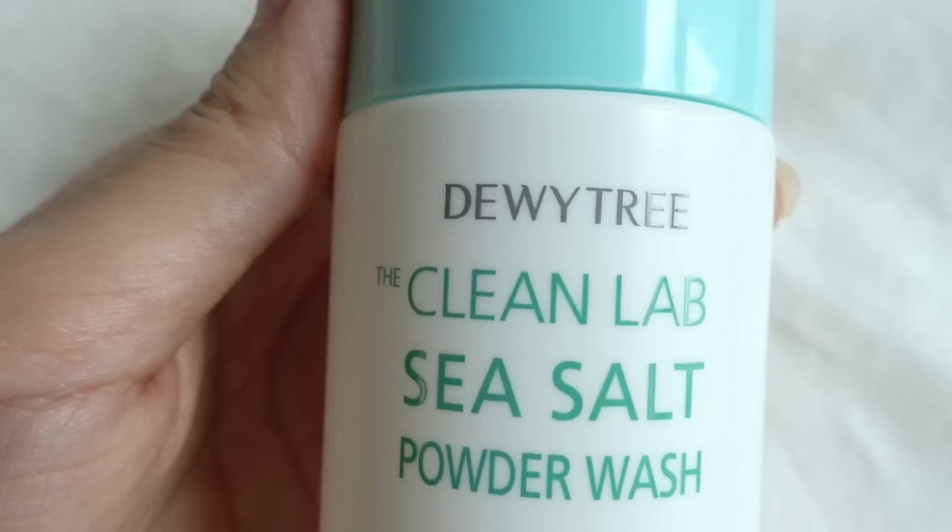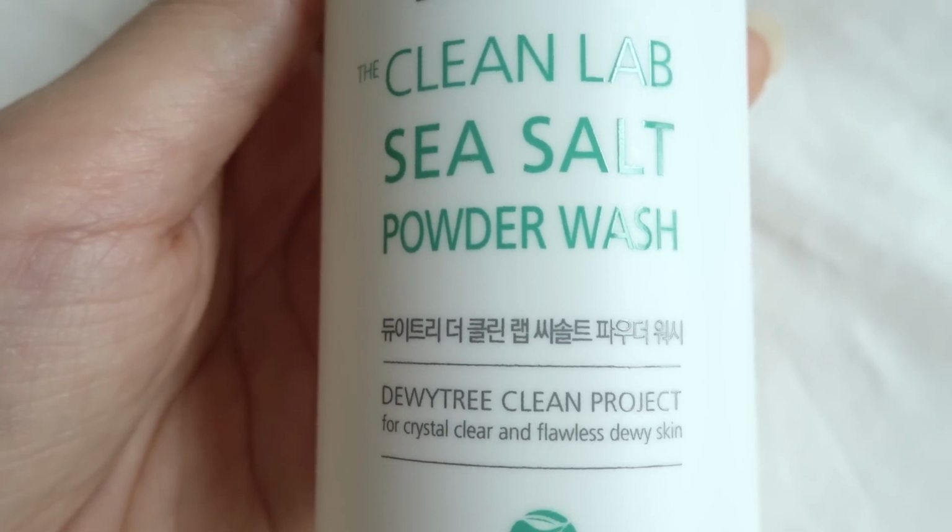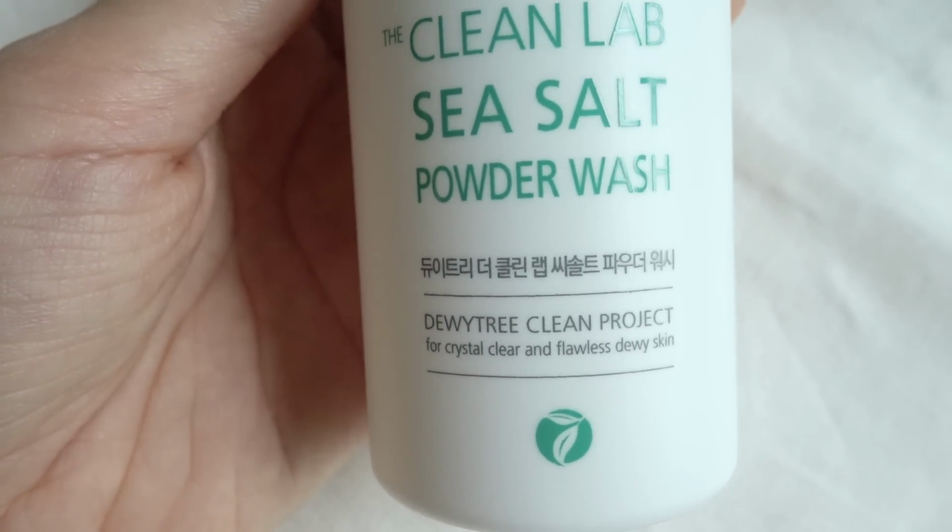All right, so the next one is also a powder type enzyme cleanser, and this is from Dewy Tree. It's called the Clean Lab Sea Salt Powder Wash. When I first tried this, I was looking for an enzyme powder to add to my Bazal kit that I made with Bazal. I wanted to add an enzyme powder that was really good, and I heard that this one was really good, so I tried it. I loved the effects of how gentle it was, how it exfoliated my skin, how soft my skin felt, texture-wise and hydration-wise. But when you first use it, oh my god, it is so dirty.